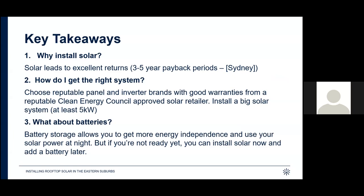I'm not talking about factory size solar. It needs to be somewhat matched up to your needs, and that's going back to your electricity bills. We talked about that earlier. And that magic number, a 5 kilowatt system would be what we would encourage for a full household, and going bigger, 6 or 7, is a good idea too.